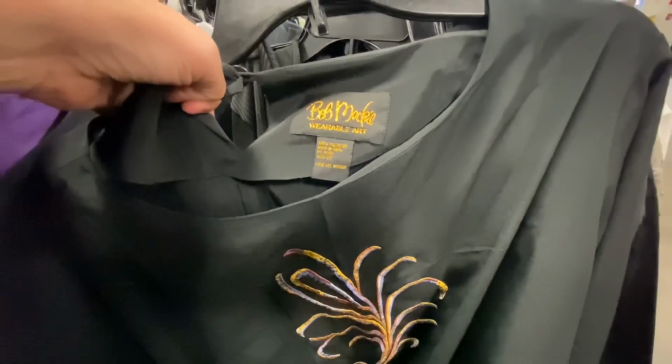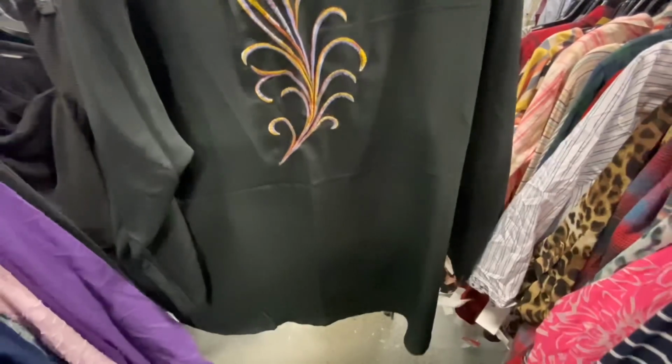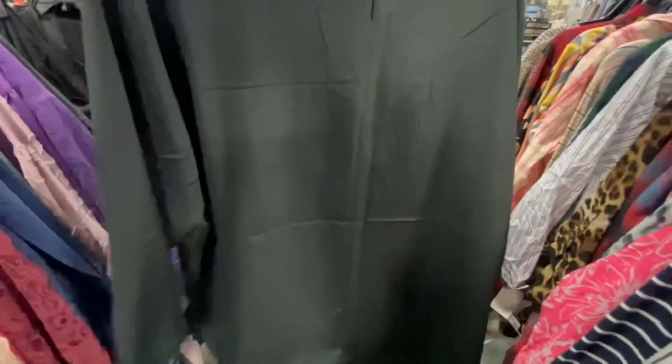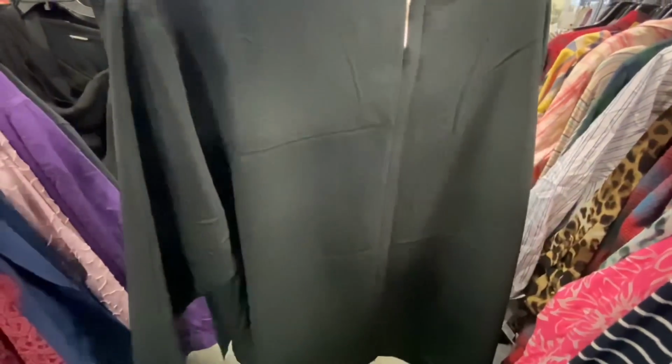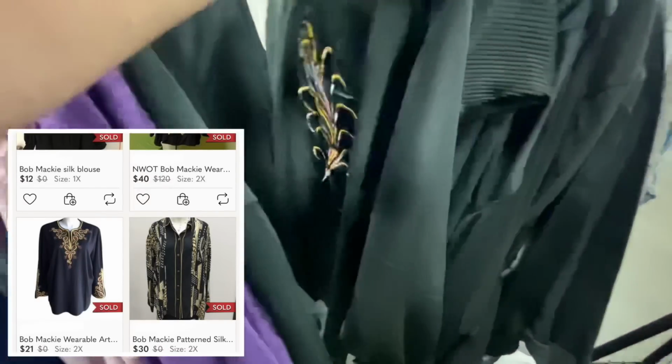This one I probably shouldn't have picked up, but I just thought it was so cute, and it's plus size. I really have a hard time finding anything plus size, and I just knew someone would love this. So even though this isn't going to be a big money maker, I believe it was 50% off, and I just really like the style. So I grabbed it. I'll probably only get about 20 to 25, but that's okay.